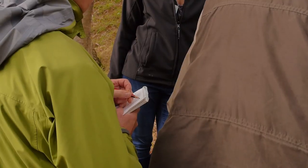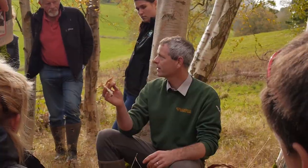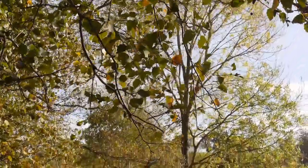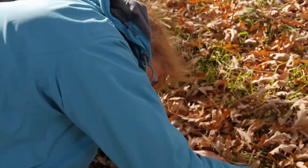So we really have to get people to go out and find these waxcap fungi and then come back to our website through our Wildwatch programme and report where these locations are, so we can make sure they're looked after for the future as well.